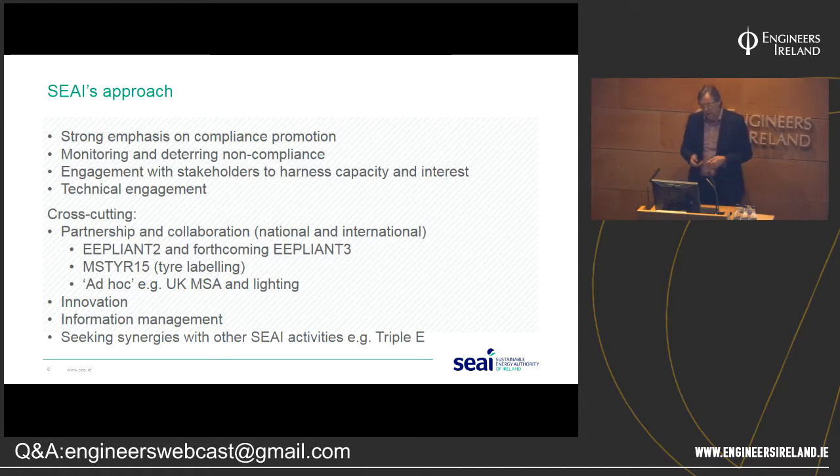So partnership and collaboration is absolutely vital. I mentioned the international dimension to this. There's also the national dimension with other market surveillance bodies involved. So I've actually come from 2 days of talking to the Latvian Market Surveillance Authority on a knowledge exchange program, and it has been hugely beneficial, especially as a new organisation to market surveillance. We're learning a lot from them, and they've actually learned quite a lot from us, which is quite reassuring as well, that we're heading in the right direction.